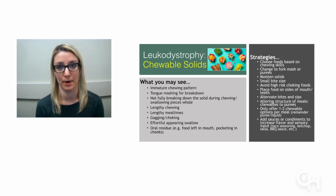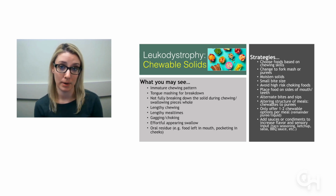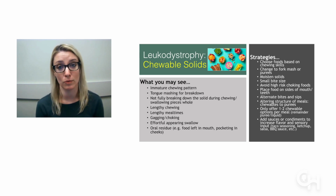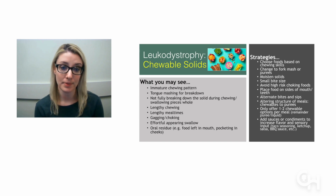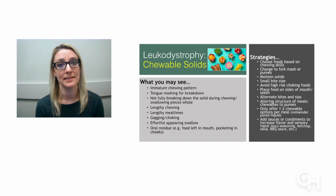So what can you do to help? Choose foods that are appropriate for their chewing skills and not necessarily just their age. You can switch to foods that are easily fork mashable or purees that don't really rely on chewing. You can moisten the solids. This helps break down the solid and helps it stick together to be swallowed. You can go to smaller bites. This decreases the amount of chewing they actually have to do at a time for that bite.